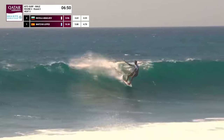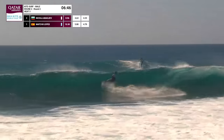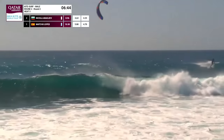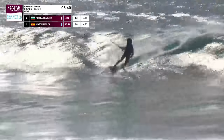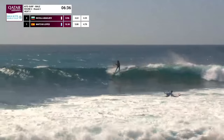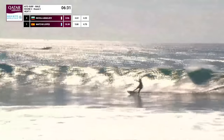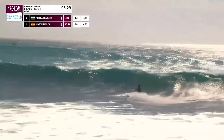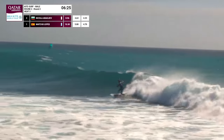Here we go. Nicola dropping into the first wave of the set. Matthew out the back. Nice little float, but the section gets the better of him, with Matthew coming in on one of the bigger waves of the afternoon here. Backhand hit, sees the wave stretching out down the line. Get that bottom turn nice and... Oh, nice there from Matthew.